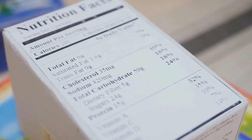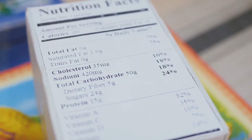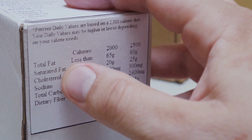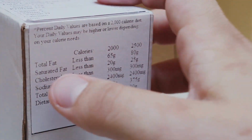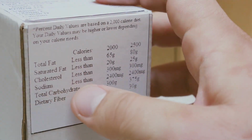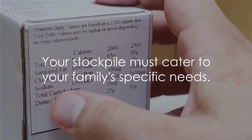Take some time to list out these dietary requirements and use this as a guide when you're choosing what to stockpile. Be mindful of ingredients in packaged foods and prioritize items that everyone in your family can consume safely. Your stockpile must cater to your family's specific needs.